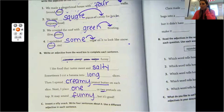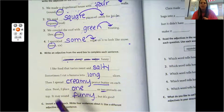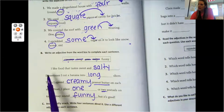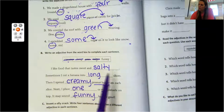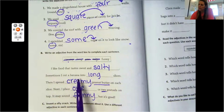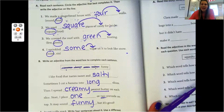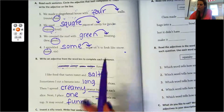And then the last thing you want to do is reread it and make sure everything makes sense. Read it with me. I like food that tastes sweet and salty. Sometimes I cut a banana into long slices. Then I spread creamy peanut butter on each slice. Next, I place 1 or 2 pretzels on top. It may sound funny, but it's good. That does sound good.